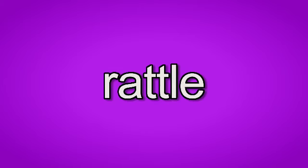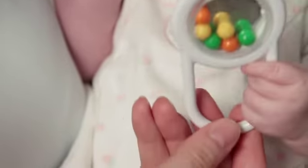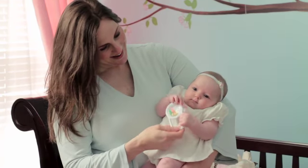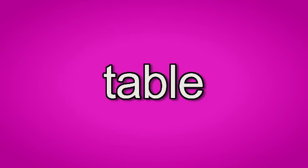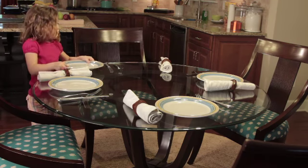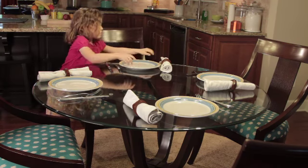Rattle. Rattle. The baby plays with the rattle. Table. Table. The girl puts plates on the table.